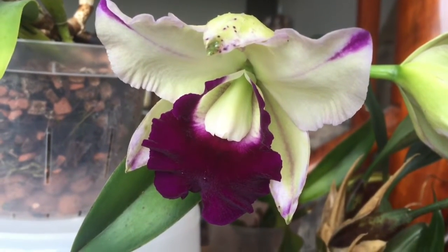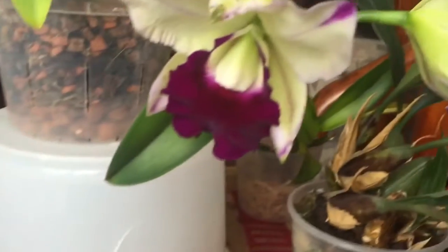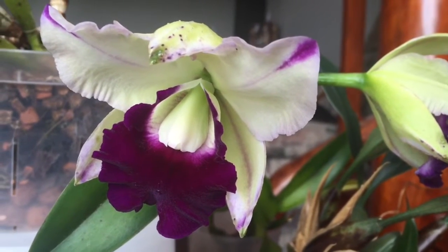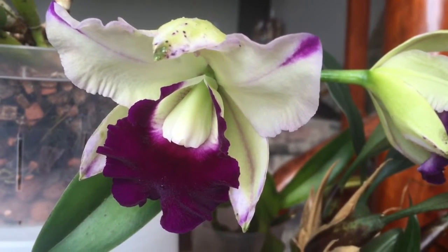So I'm going to start with this little table here. This is my little show table. I put some of my orchids here to get a better view of them, but I will be going to the other windows as well.